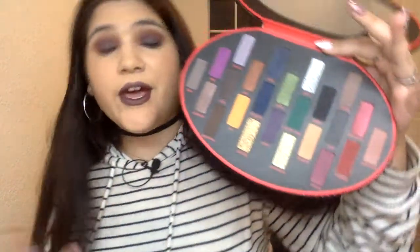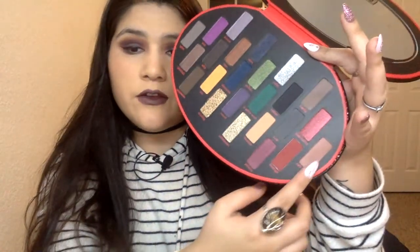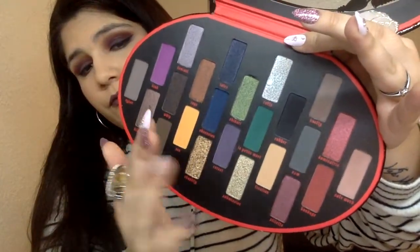And this is what it looks like. I actually used it in my eyes today. Used this purple, and here, used these colors. Very gorgeous. So many. Gold, I'm very excited for that gold. It looks very intense. It's like a book. Yeah. So that's my Fetish palette.